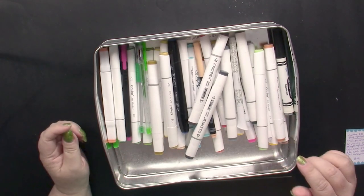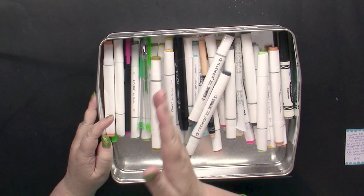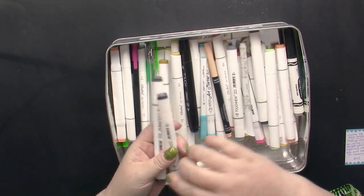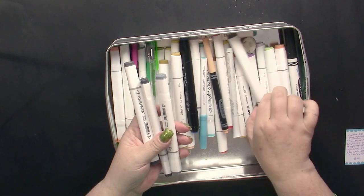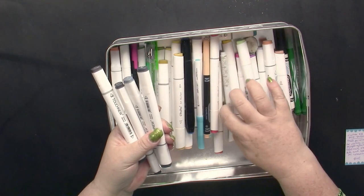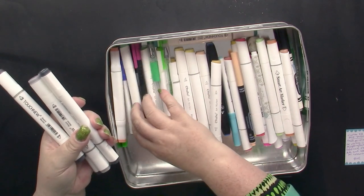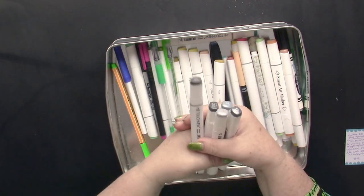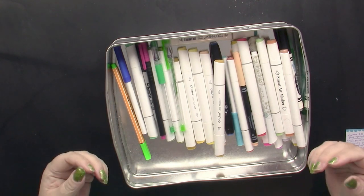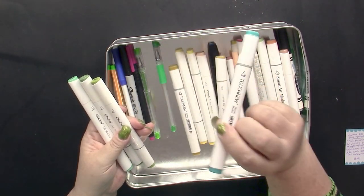So the next thing is that I had some Touch News in there that I was using up from the set before the Shuttle Arts, and before a set of Ohuhus were the Touch News, and I had a few of those left and I used them up too. Looks like they're mostly grays. So these are the Touch News that I used up finally. And then I am currently using the Ohuhus, and we have been using these up too because I've got two sets. Oh, there's one more Touch New.